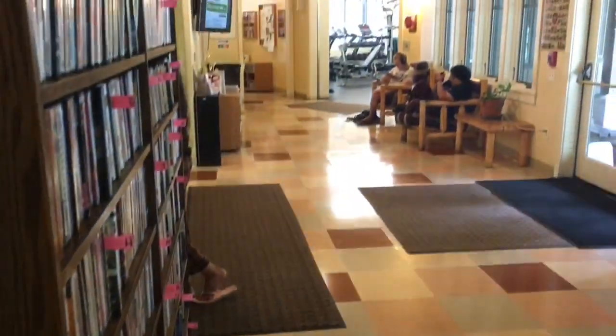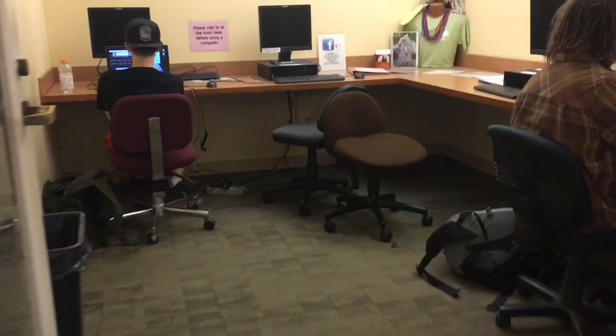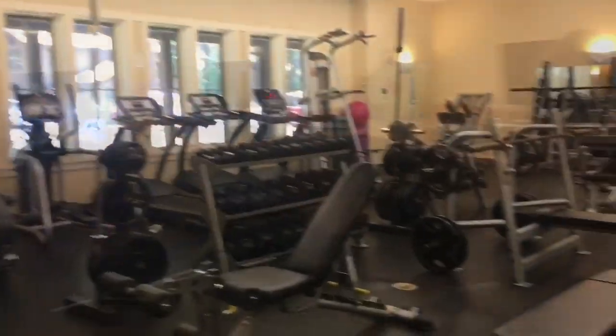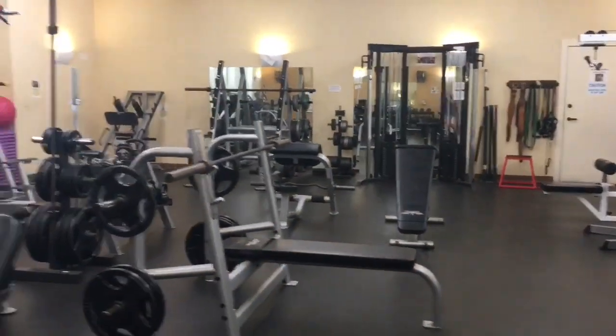This is the wellness center where you can go to rent movies, rent board games. They also have a yoga studio and a computer lab. There's also a gym facility because there's no Planet Fitness in the valley, so it's really nice they have all these services for employees for free.